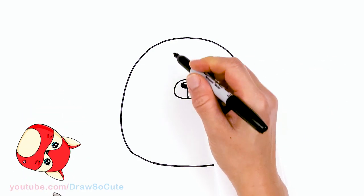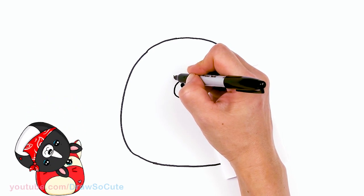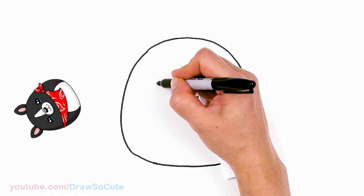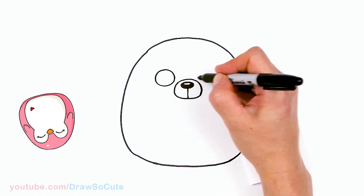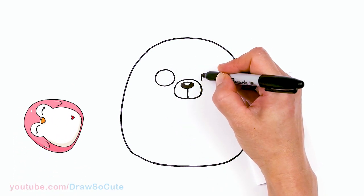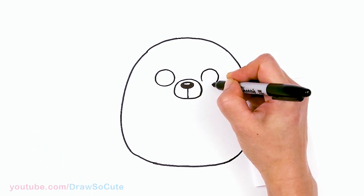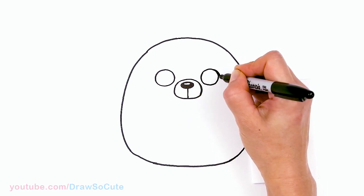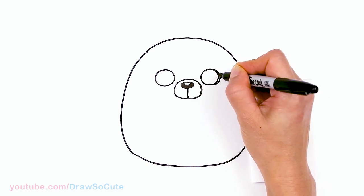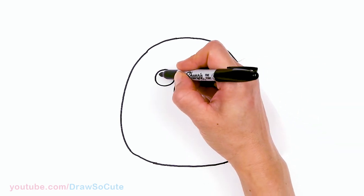And then let's come to the sides and we're going to draw a circle for the eyes. So about right here, I'm going to go ahead and draw a big circle. And same thing across. So about right here, just like the other side. Now that we have the circles in, let's make them so cute eyes.